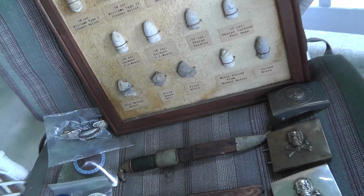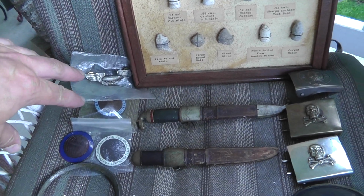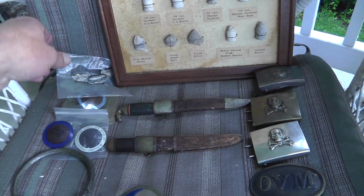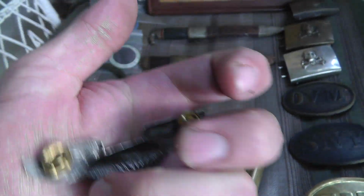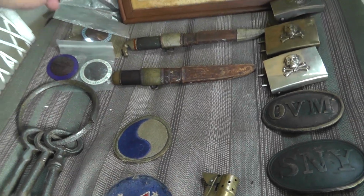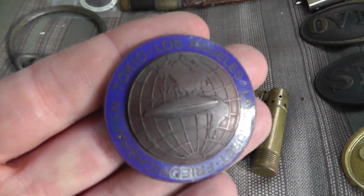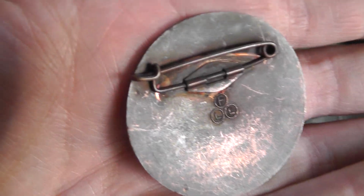Let's see. Got the Zeppelin pins and these 3 belt buckles, $50. This pin is reproduction, but whenever you find one piece reproduction, you always got to question everything else you get. These look pretty real though. They got some nice oxidation, some nice honest wear.